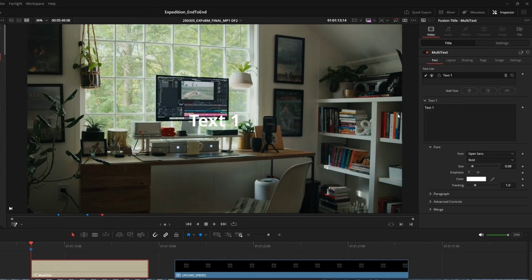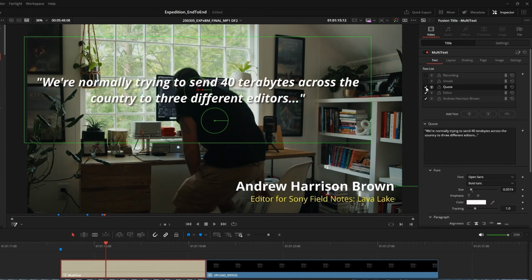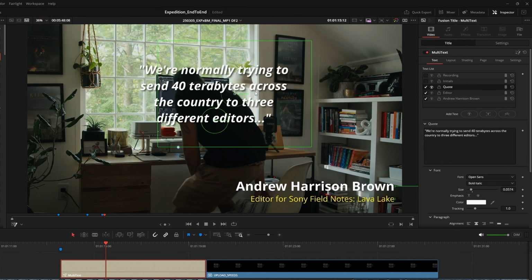They've also made improvements to the Text Plus tool, and they've added the multi-text tool. This allows you to have multiple instances of text in one clip. And they can have different fonts or sizes or shapes. They've added circle text, and the thing I've been waiting for, which is text boxes, where they constrain the text inside a box. It's a small thing, but it means writing large blocks of text is so much easier to deal with.